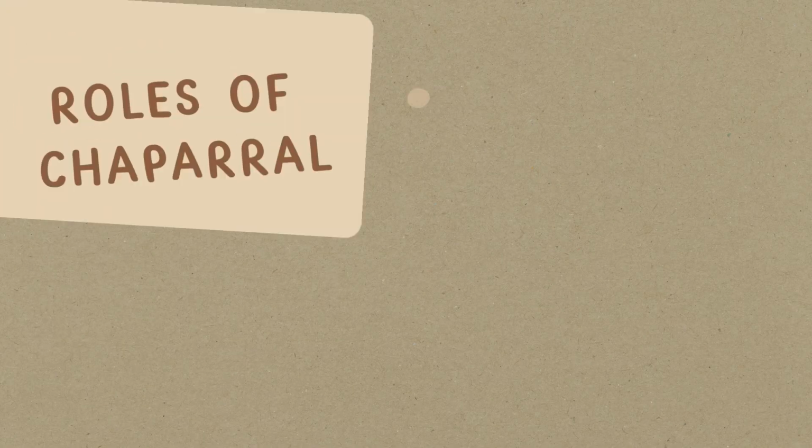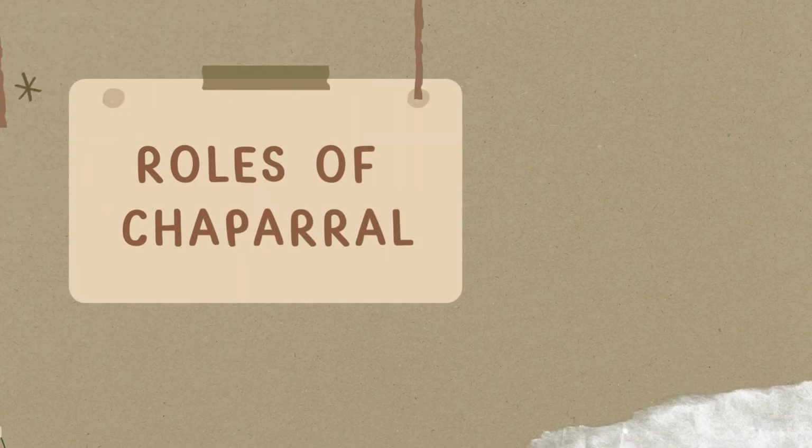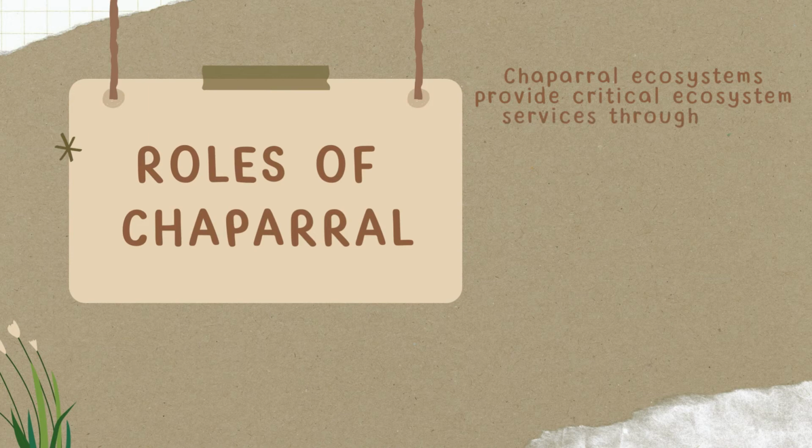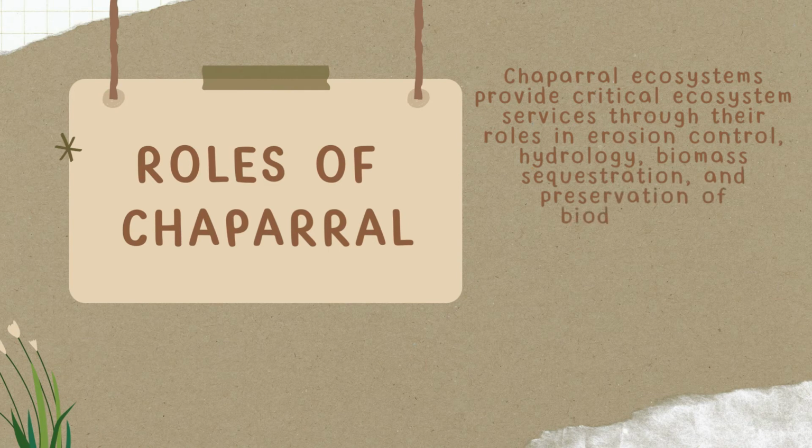Roles of chaparral. Although often viewed as useless or even dangerous because of concern over fire hazard, chaparral ecosystems provide critical ecosystem services through their roles in erosion control, hydrology, biomass sequestration, and preservation of biodiversity.